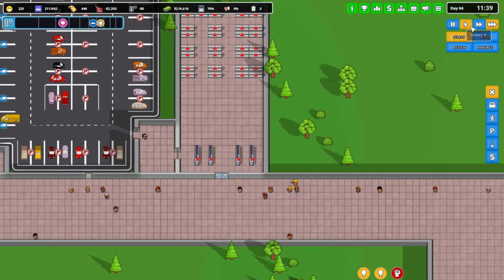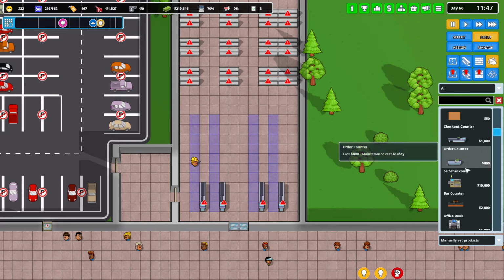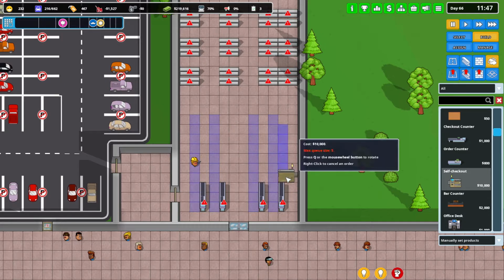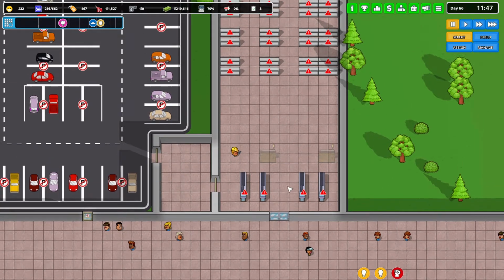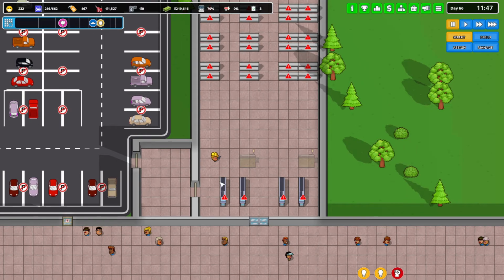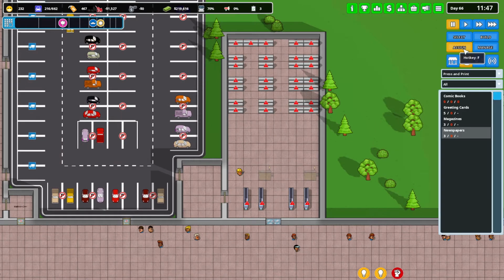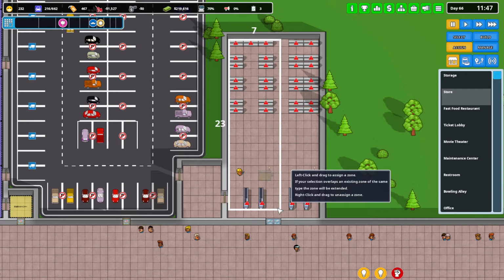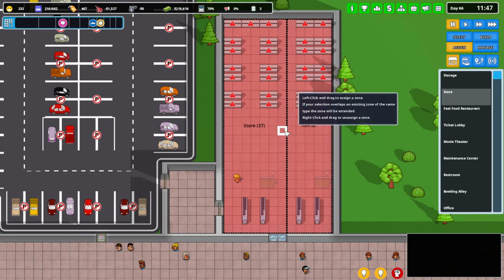Okay, let's pause time again. Build. And the thing with these self-checkouts is I want to use these to have less need of actual raw people on staff at all times. Okay, so assign zones, store. This zone is going to be a store. And this zone is going to be a store.